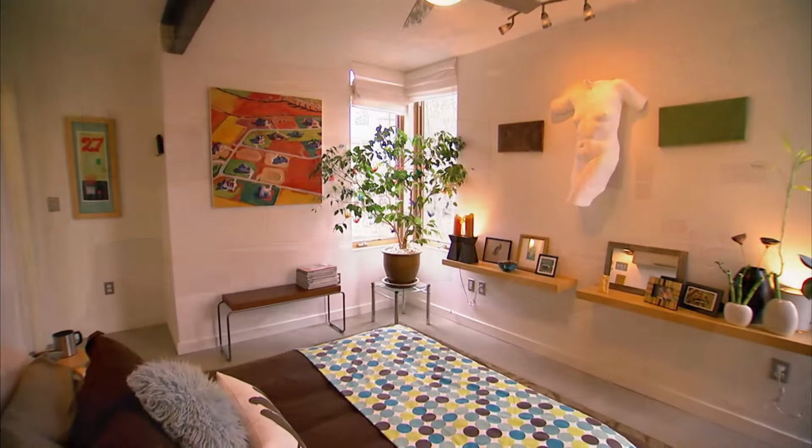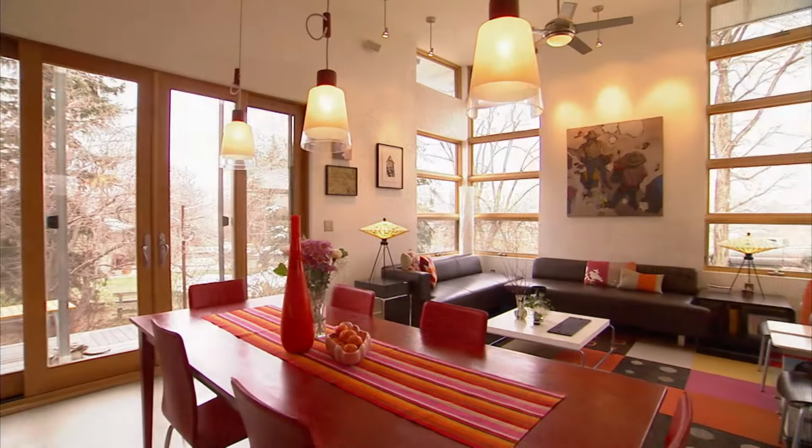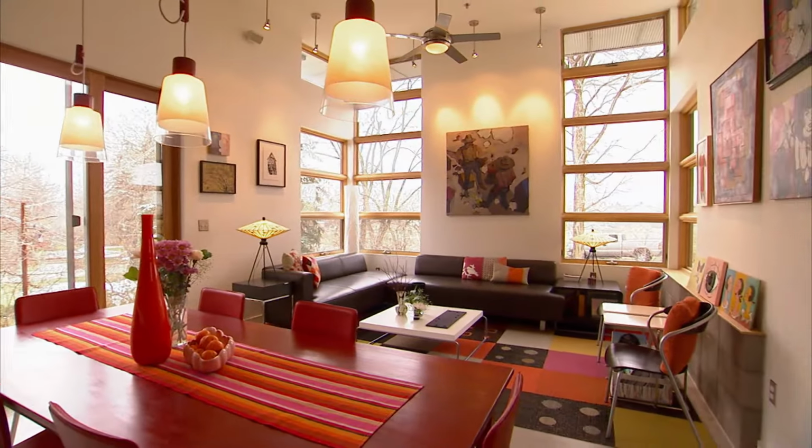We knew that our house was going to be different. We wanted to showcase our design talents, and we also wanted to just show what a sustainable house could look like.